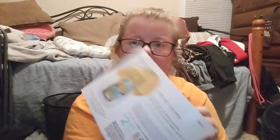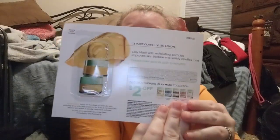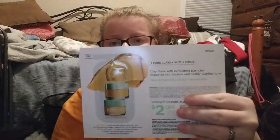But this one is Pure Clean, Mask Clarifying, and Smooth. This is L'Oreal Paris. So if it's L'Oreal, then more than likely it's going to be in a drugstore somewhere, where it's affordable. But here's what it is. Ooh, look at this, guys. I got a $2 off coupon. And this says 3 purifying clay. It's an exfoliating mask, supposed to be really good, and it's a lemon mask. So if it's a lemon mask, you know it's going to smell good.